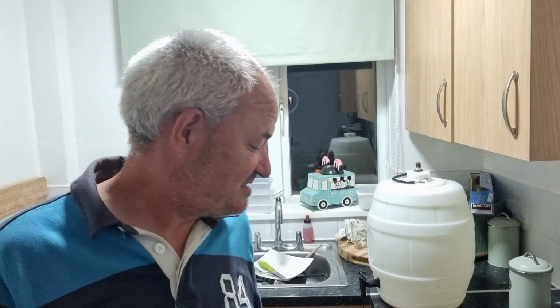Then obviously I've got 4 or 5 weeks for it to condition, ready for our happy drinkers trip over to Filey. And so hopefully bottles will be going over, if I don't drink them all beforehand. These things happen, you know. I mean, it's a good beer.